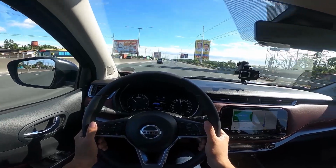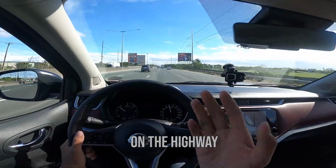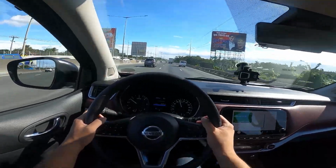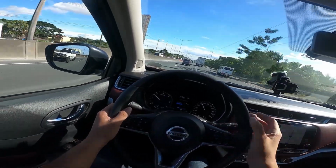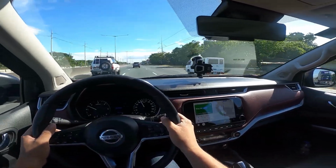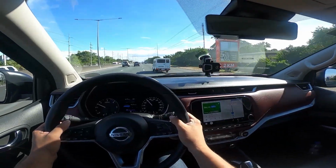Okay, I'm doing 100 kph at around 1,700 RPM. So far, NVH levels are pretty good. I'm not getting a lot of wind noise, I'm not getting a lot of tire noise. And because your engine is not revving so high, I don't get a lot of engine noise. So far I'm averaging 14.5 kpl on the highway. And I can't seem to get it higher than that for some reason.